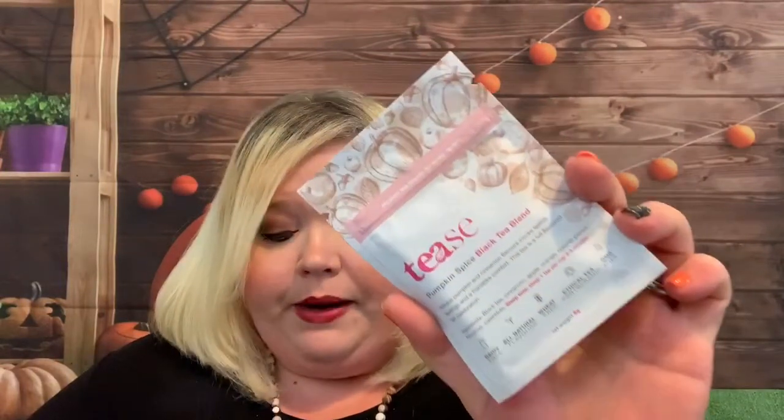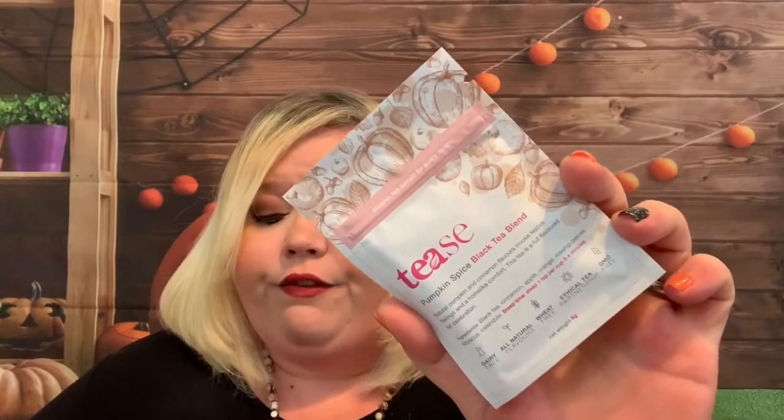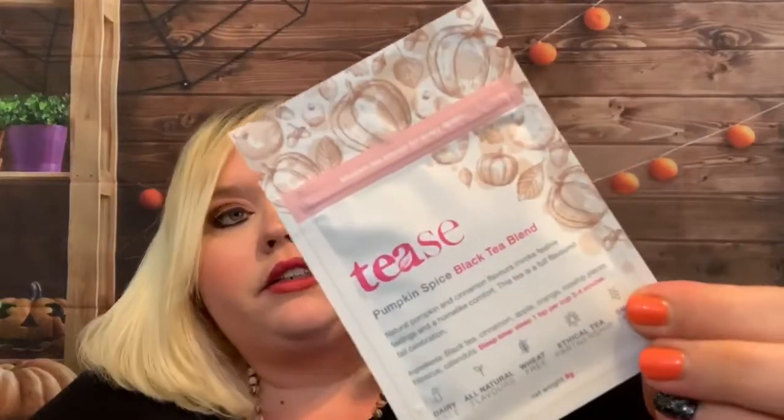It's a high caffeine. Natural pumpkin and cinnamon flavors evoke festive feelings and a home-like comfort. This tea is a full-flavored fall celebration. This sounds really good when like the cinnamon, apple, orange, all of that sounds so amazing. Yeah, that just sounds so amazing.